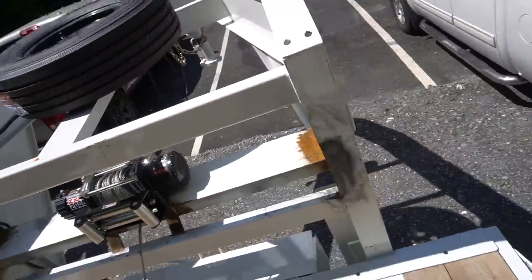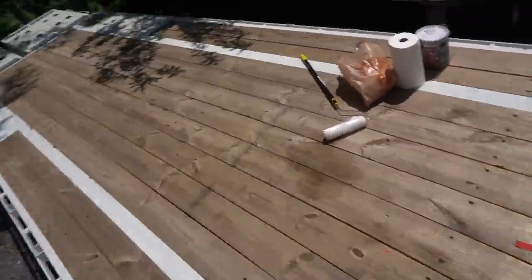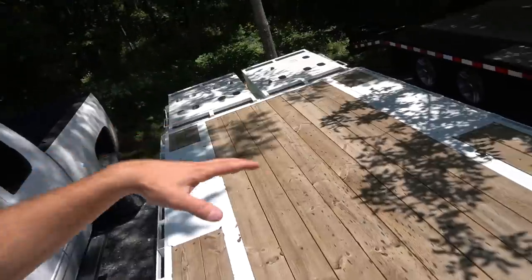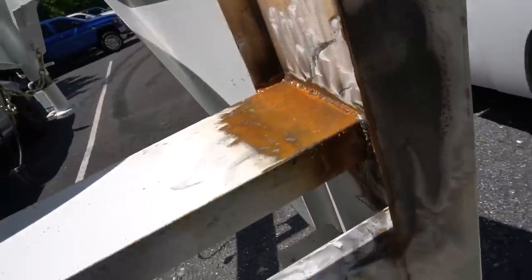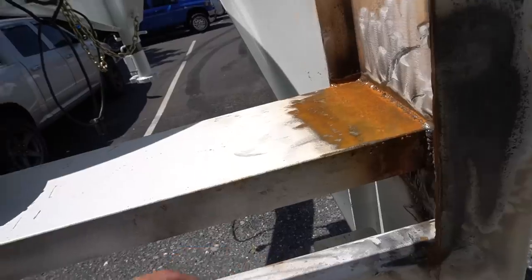Now we have a nice usable setup that's actually tucked away so I can still utilize 100% of my deck space. Having 20 foot of deck space and then the 5 foot with the ramps, you kind of have to really utilize as much space as you possibly can. So as you guys can see, this sat out for a little while and there's some surface oxidation that had happened just from some moisture and some rain. It's really not that big of a deal.